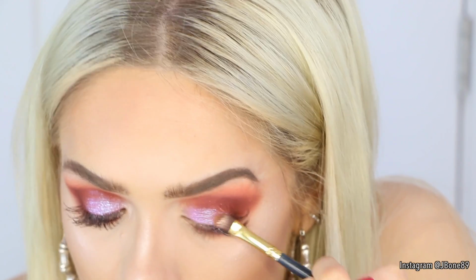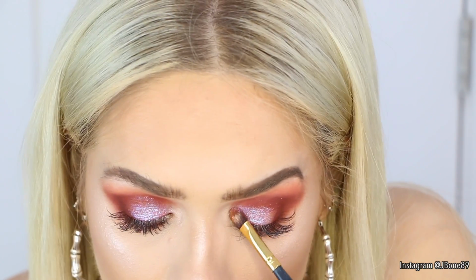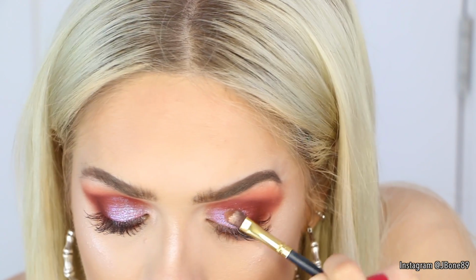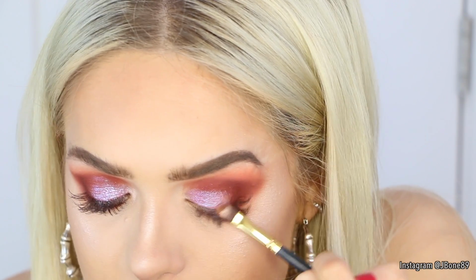And obviously I'm not going to go over top of the brown on the outer corner. I am just going next to it and slightly overlapping it just so it blends. So now that's all done really.